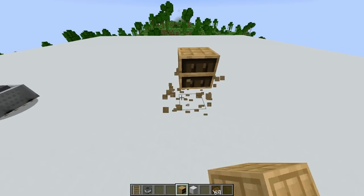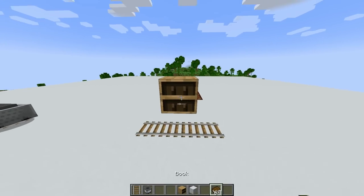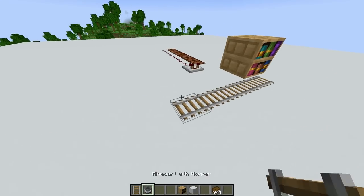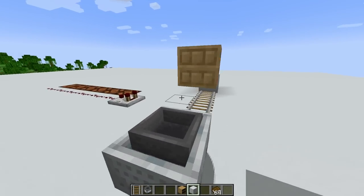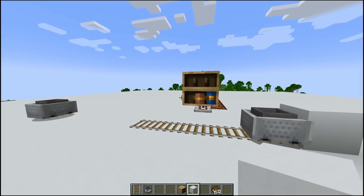Look at what we can do with the hopper minecart. Maybe we set up a rail line right down below this thing and then load this thing up a little bit. If I were to, say, take a hopper minecart and push it underneath this thing, maybe bounce it off of the wall, when the hopper minecart goes underneath the bookshelf, it grabs the books. Oh, and it's so quick too.